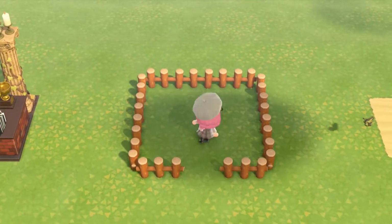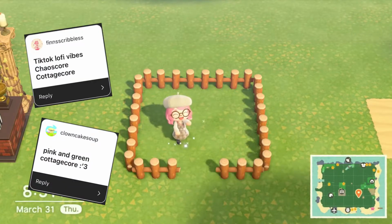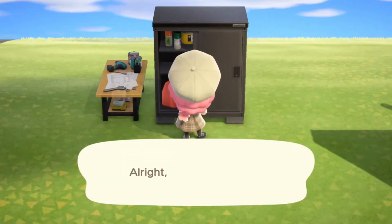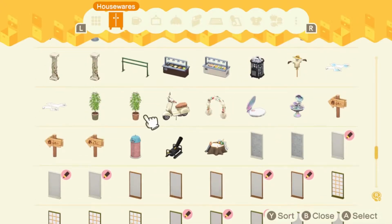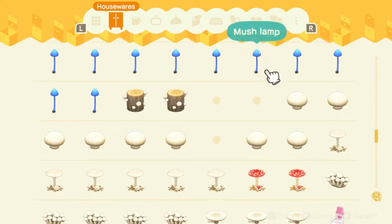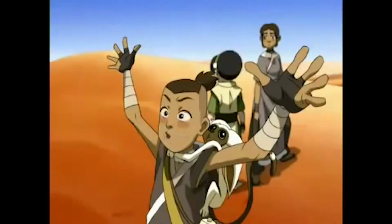Okay, this might be my favorite build out of these three. This is CottageCore. This is my personal specialty. I had a whole island dedicated to the fairy core and CottageCore aesthetic, so I am very much leaning into the mushroom items, which is my personal favorite. You guys, I love a good mushroom. It's a giant mushroom. Maybe it's friendly!